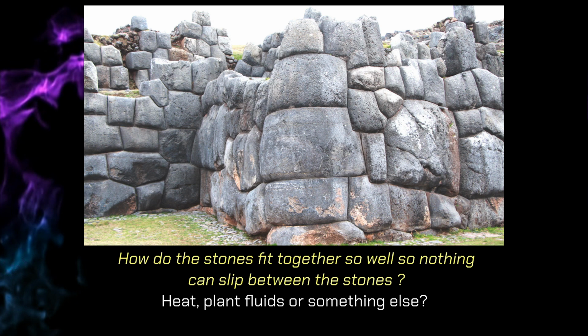So how do they fit them together so well? And as everybody always talks about, you can't slip a piece of paper between the stones. So it's been suggested that maybe they used heat, or maybe some sort of plant fluid that stuck them together, or some other sort of electrical energy, because if you look at the places where the stones meet, somehow the stone has melted due to very high temperatures. So maybe they used very high temperatures to stick them together, but who knows, because we don't have that technology now.